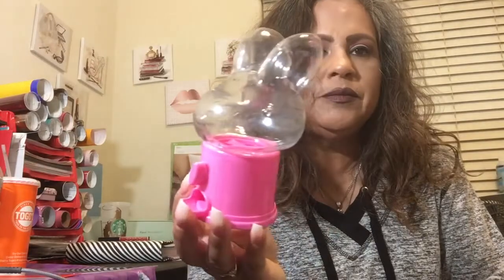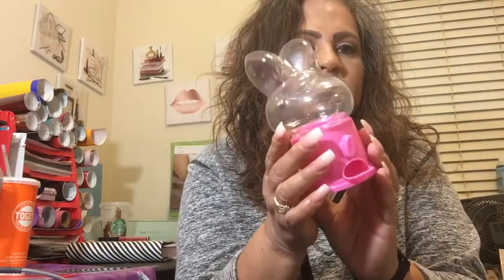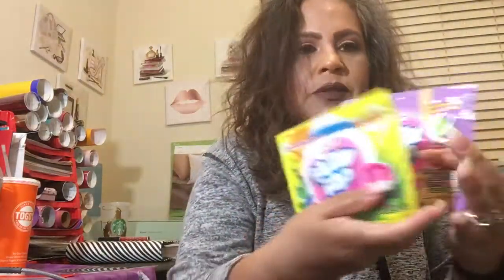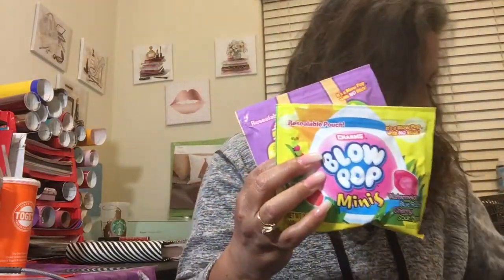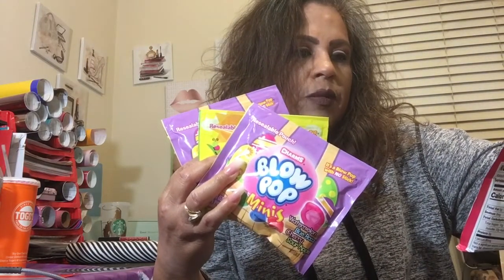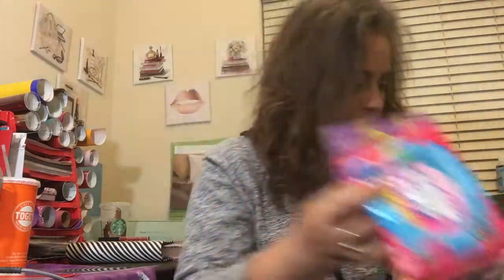I also got this cute little, could be a gumball machine, you can put M&M's in here, but it twists. They had different colors, but I picked up the pink because I got this for a friend's daughter for Easter. I got these mini glow pops. I actually got quite a few packages of these, and these are watermelon, blue raz, cherry, and sour apple. So I did grab some of those.